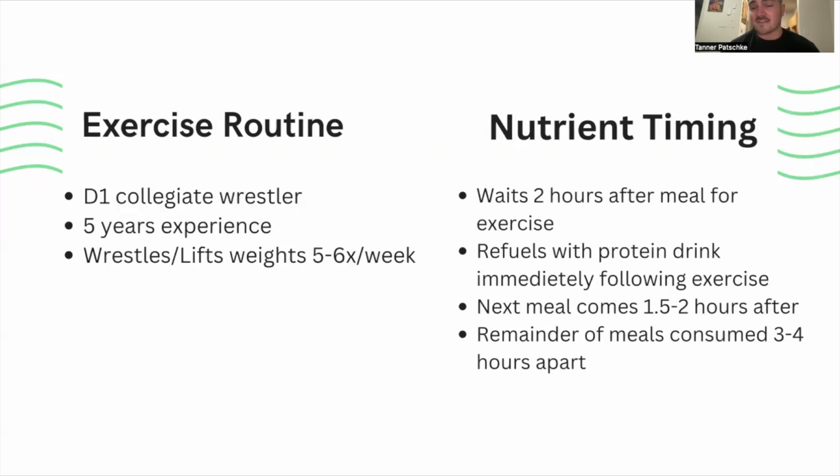trains, which again, 5 to 6 days out of the week, that is almost daily that he's doing this. And so before exercise, I encourage him to try to get 500 milliliters or a little over 2 cups. And then this is based on the 5 to 7 milliliters per kilogram by the ACSM.